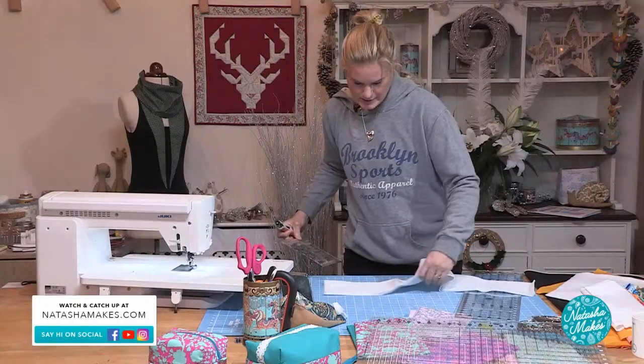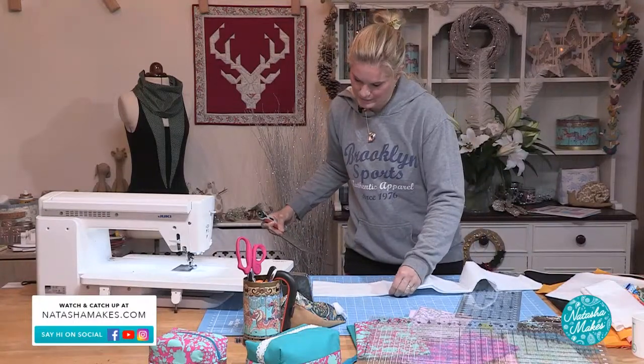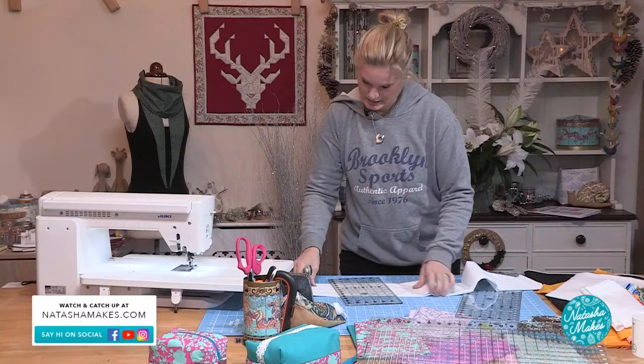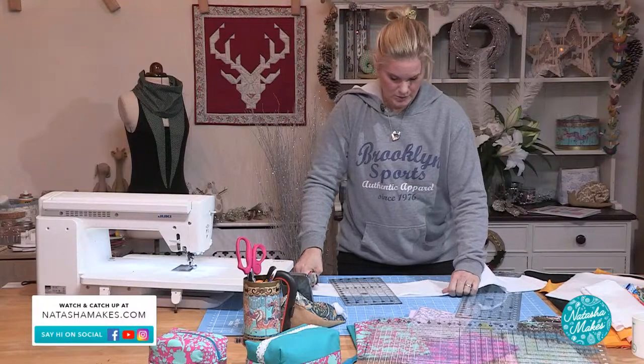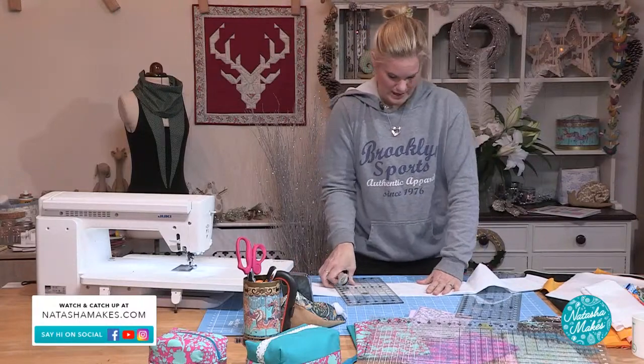And let's cut that to, so again, it's not going to be the 15 inches. I'm going to take 1/4 inch off each side. So I'm going to cut it at 1/2 inch less.